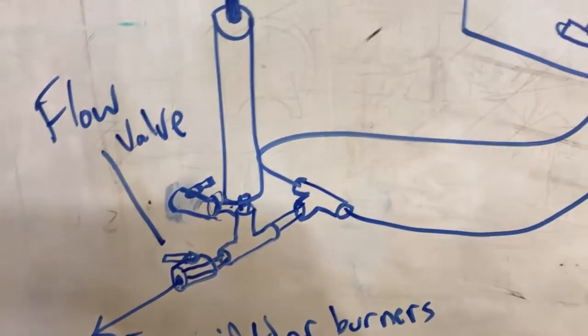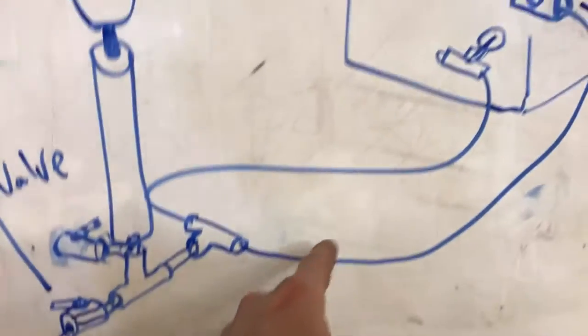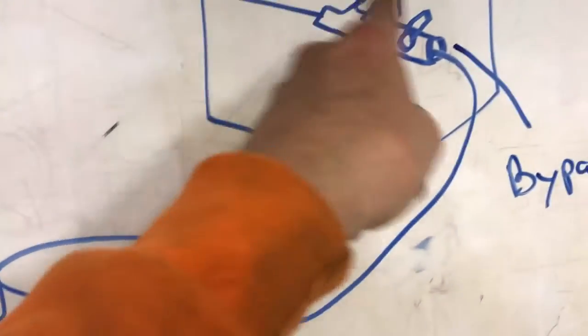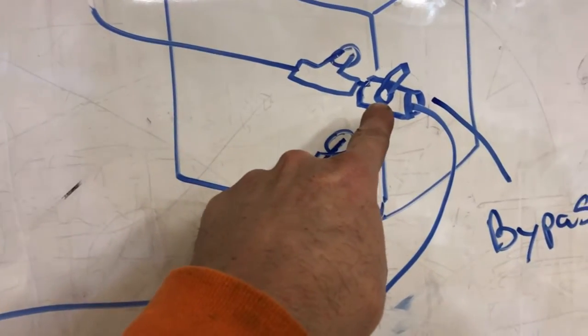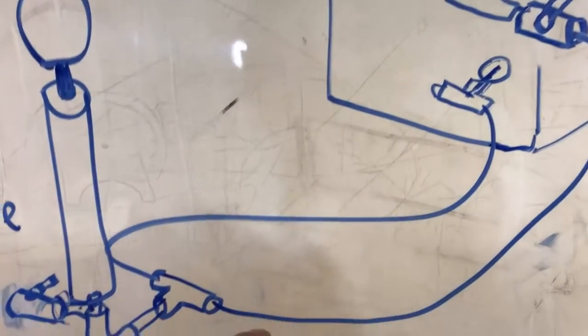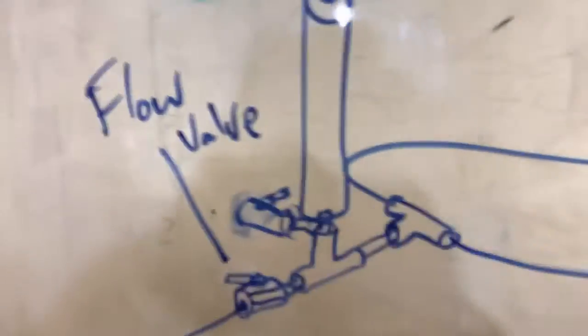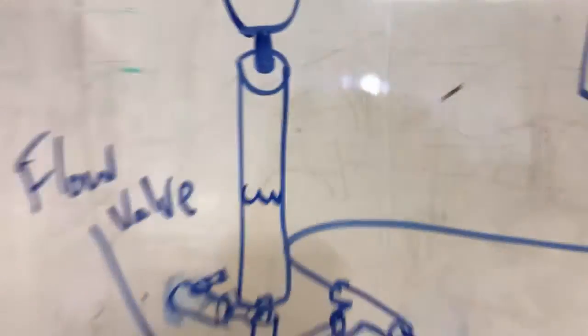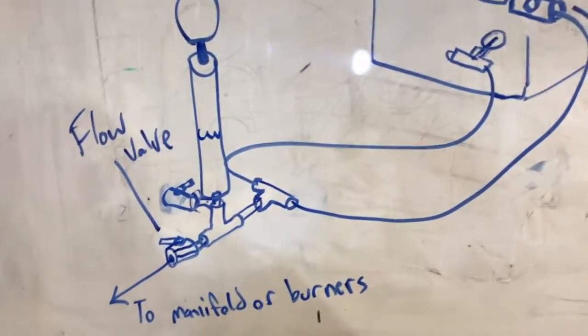Then once you know you've got fluid flowing, you can begin to pressurize the pressure cavity, which is basically just this loop of hose. The more we close this valve, the more pressure is going to build up inside of this air accumulator, which pretty much just balances out pulsations from the pump to give us a stable burn.